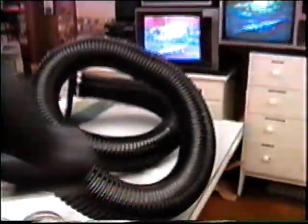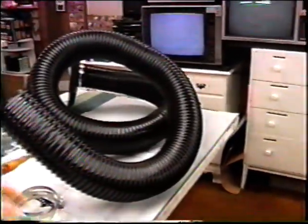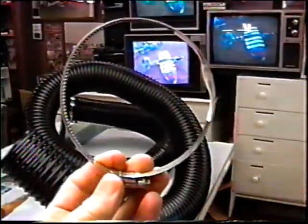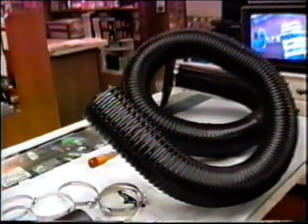When you have more than one, you need a Y fitting. And this was about $60 for the whole thing, the hose clamps. Believe it or not, the hose clamps are an expensive part of this. And you need a bunch of them anyway. And I got a piece of this hose.